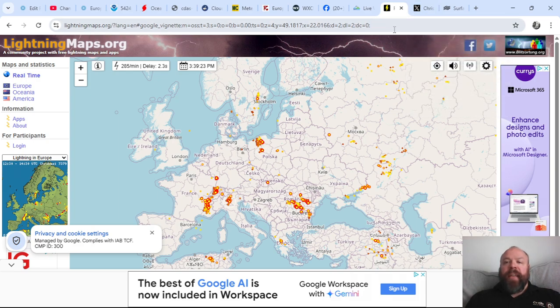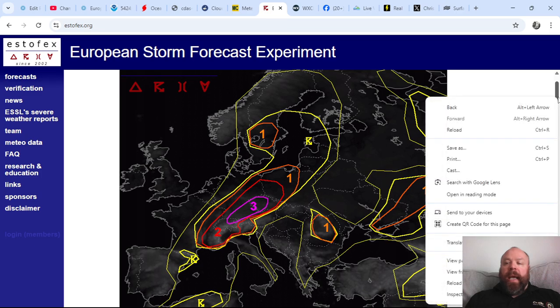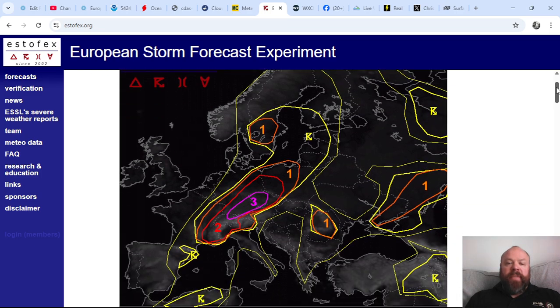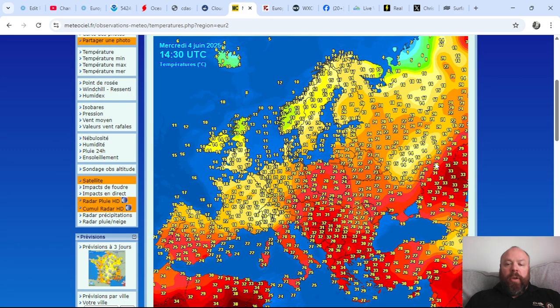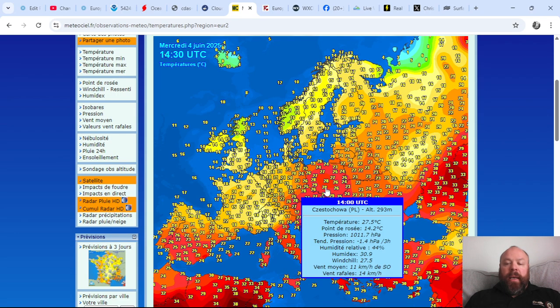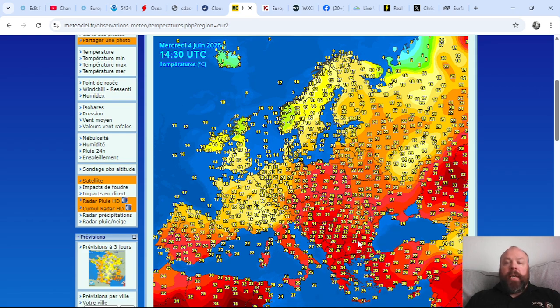Looking at the ESTOFEX website here, you can see that there is a level 3, which is the highest level in terms of severe weather across this central swathe of Europe through the course of today. Looking at the current temperatures, we've got the somewhat fresher air moving into the west of the mainland, but you can see out ahead of that frontal system, we've got generally upper 20s to low, even mid-30s down into the Balkan region here. So we'll monitor this situation over Central Europe over the next few days and watch what happens with that.